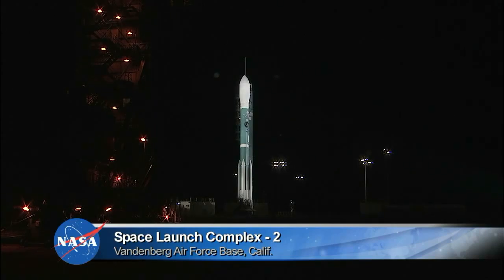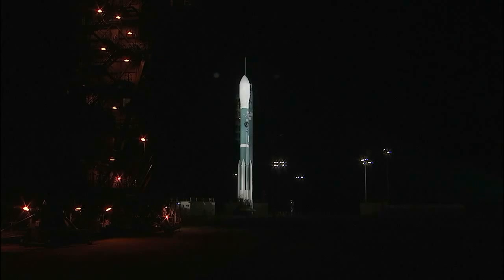The mission will provide the most accurate and highest resolution maps of soil moisture ever obtained, mapping the globe every 2 to 3 days from space for at least 3 years. All of our countdown activities are on schedule at this time, and we have just a 10% chance of not meeting our launch weather criteria.